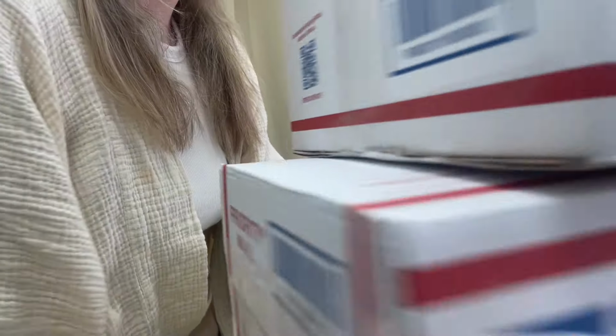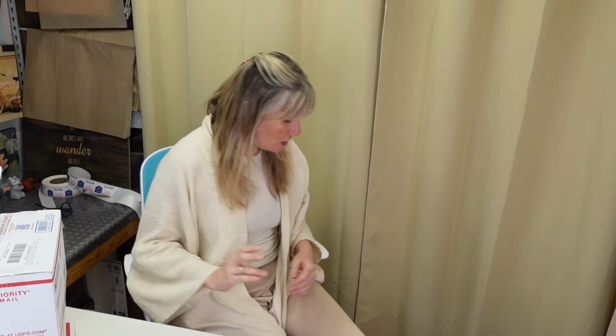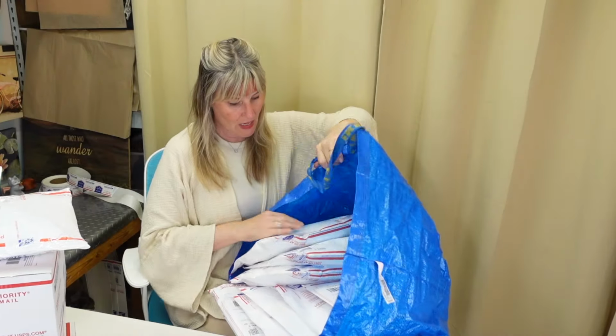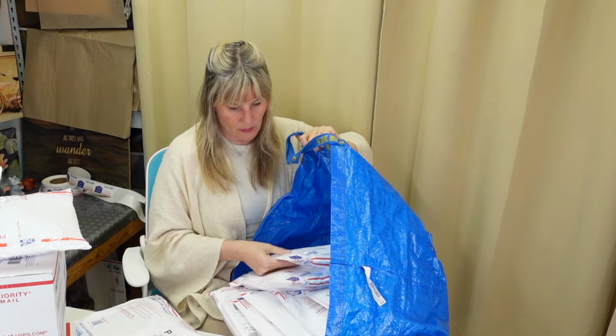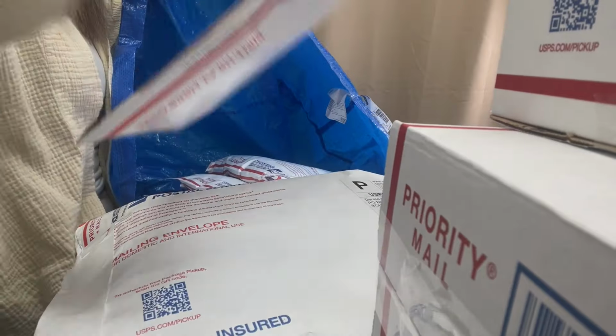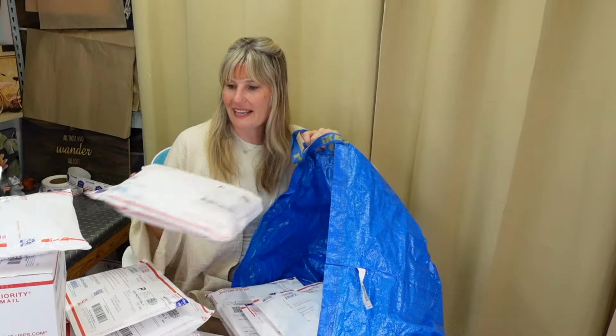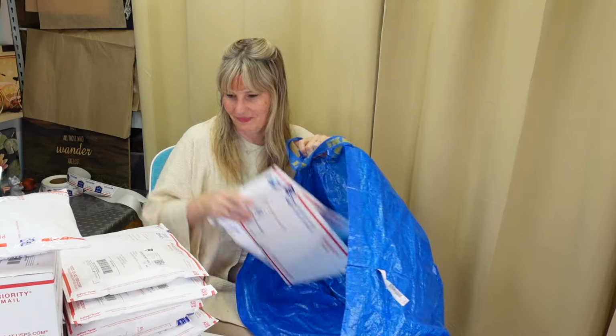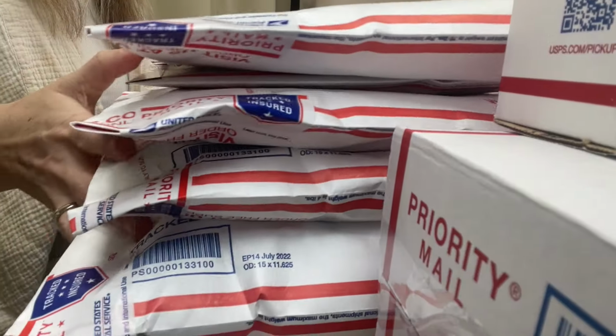And I really want to start talking about how to focus your business model so you are selling items that make you a really great profit. You start selling items in that $36, $40 price range and stop accepting offers of $9 on items. Here we go. Here's my shipping pile. Wow.